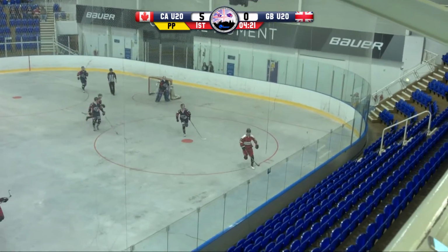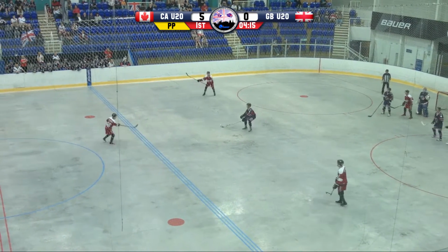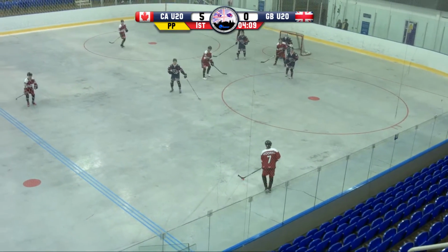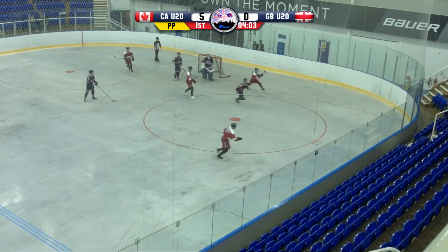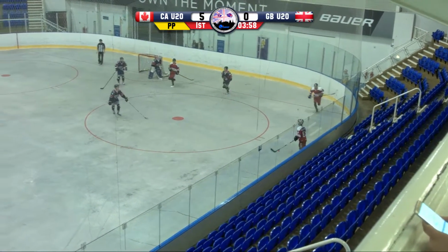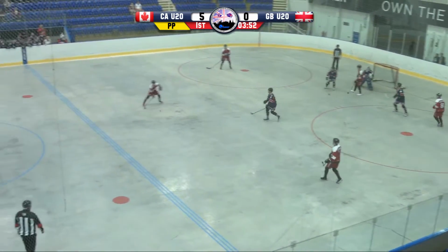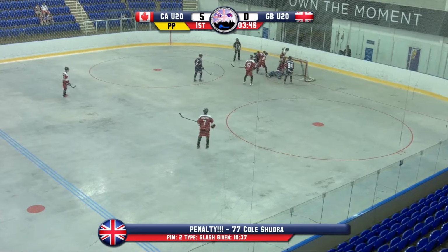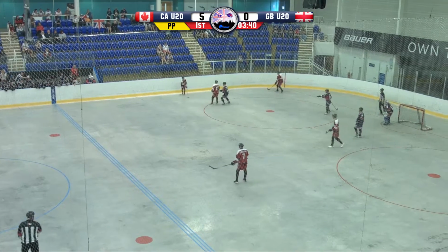Poke check from Gus Lang, keeping the Canadian power play at bay. Fedorko across the blue line to Derek Wong. Derek Wong down low. Still Fedorko. Derek Wong fakes the shot back to Fedorko. Hits Archambault in front. We continue on the Canadian power play. 45 seconds of the 5-on-3. Derek Wong to Fedorko. Wong lets go. Saved by Gus, knocked over by a combination of his defense and the forwards.